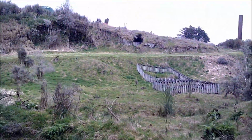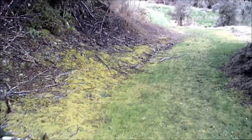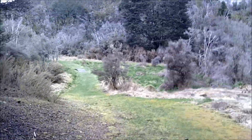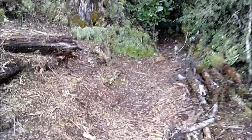There's another mine shaft over there, but I actually spotted a little one in here before and I thought, oh, that's reasonably easy to get into and it's reasonably safe. So here it is here. It's this wee walking track, tiny little track that goes up into these bushes. Here we go.